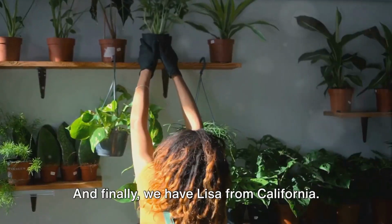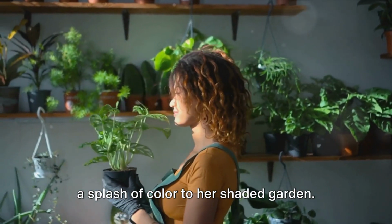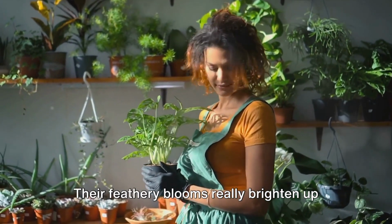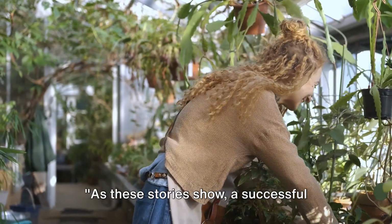And finally we have Lisa from California. She's found success with astilbes, adding a splash of color to her shaded garden. She exclaims, "Astilbes are wonderful. Their feathery blooms really brighten up my garden and they're surprisingly low maintenance."